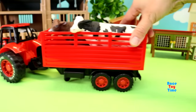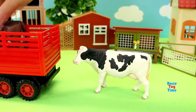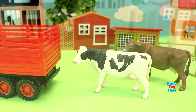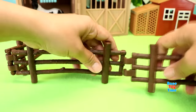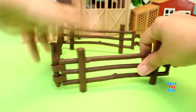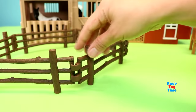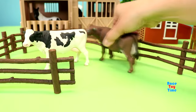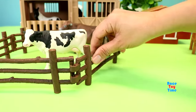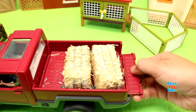We have cows. Let's make an animal pen for the cows. Let's feed the cows.